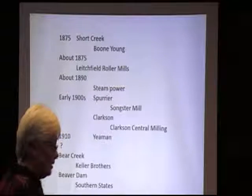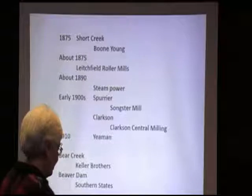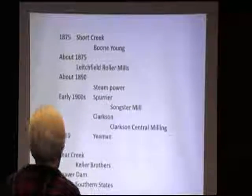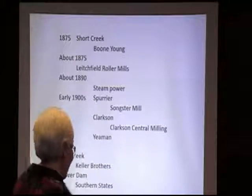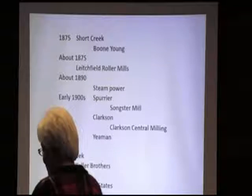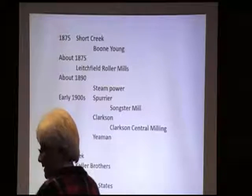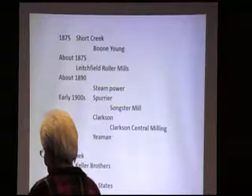It was then brought to Clarkson by wagon and stacked until it could be shipped. Most of the shipments were to International Harvester in Chicago. Interesting, huh? And the strong timber was used in making harvesters and wagons along with other equipment so necessary and needed at that time. Southern States operated a mill in Litchfield.